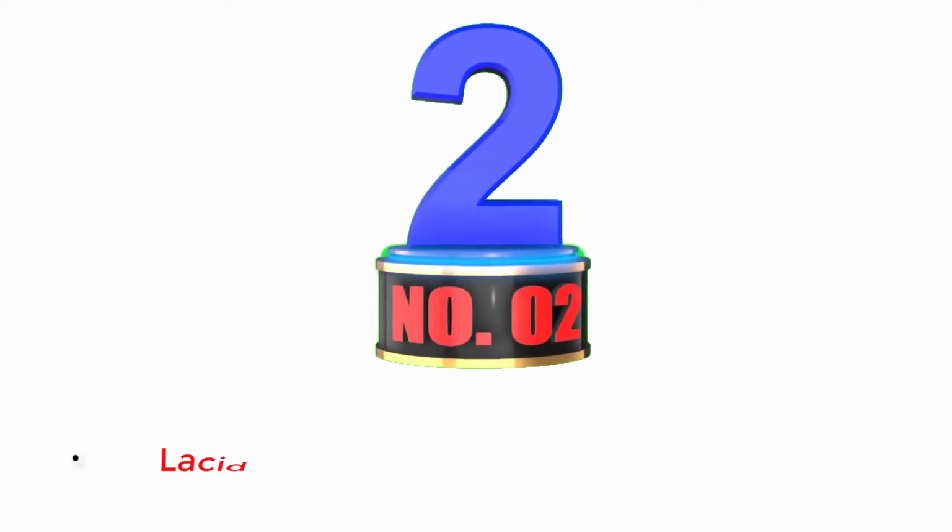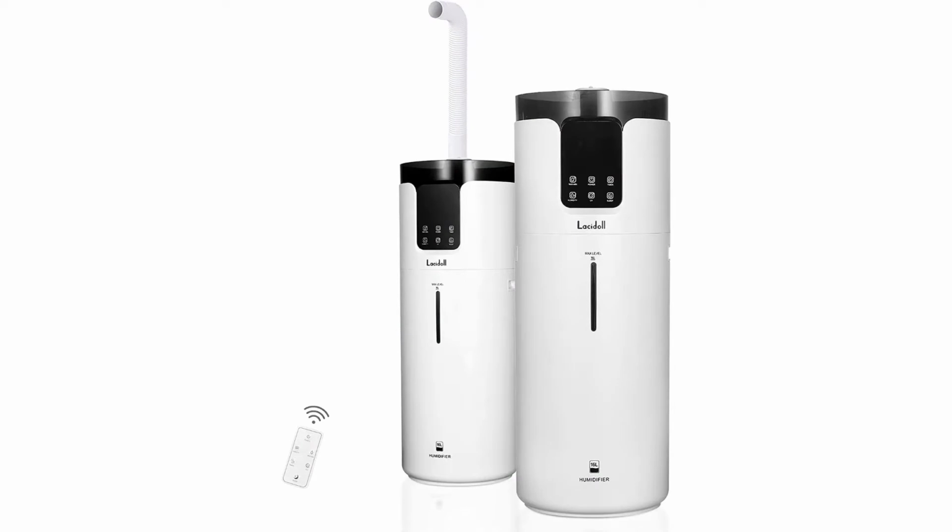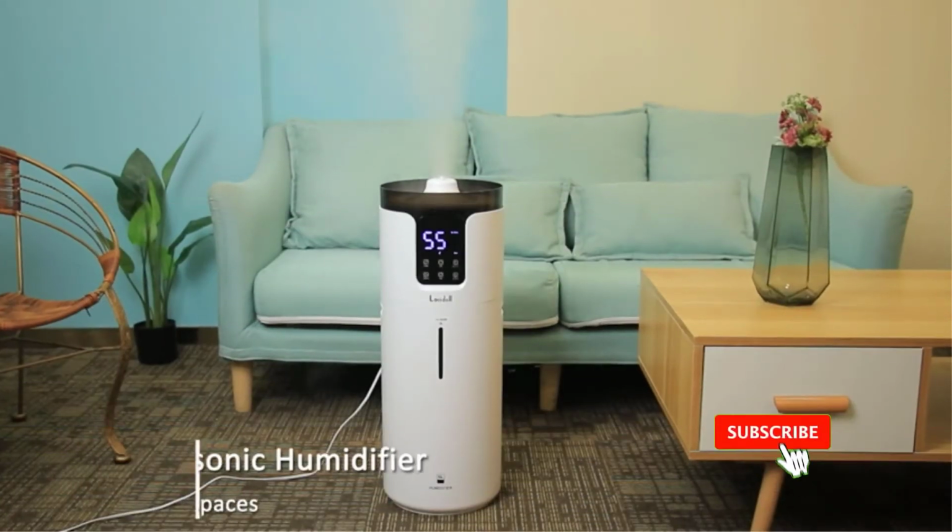Number 2. Lacidol Tower Humidifiers. A lot of users prefer a device that gets the work done while being a beautiful addition to the room when it comes to home appliances. For such an audience, the humidifier from Lacidol is almost perfect.